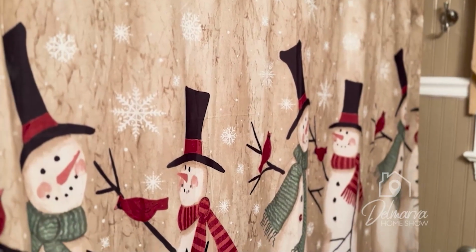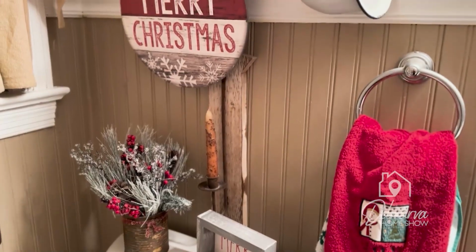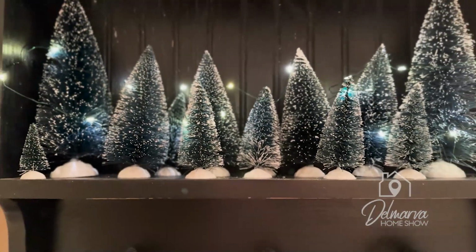Laurie loves Christmas so much that she even decorated the bathroom. Let's check it out. She's got a fun snowman shower curtain over here, as well as some Christmas towels. And I love the little Christmas lights with the trees that are up on the shelf.